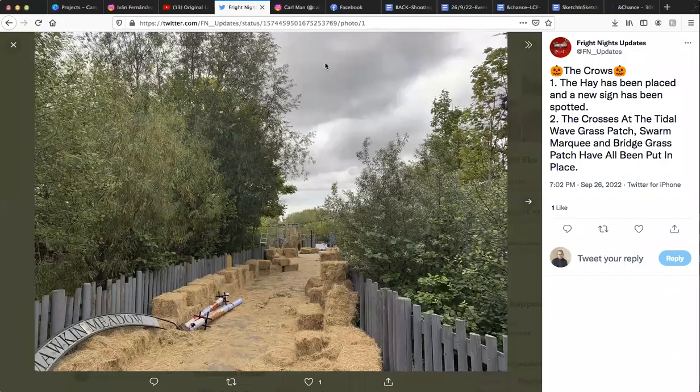Next bit in terms of construction, we're going to talk about the Crows, mainly the Crows of Morecambe Meadow, which is returning for its second year this year down at Sobel Live. So one of the most exciting things about the Crows of Morecambe Meadow this year is we've got a Morecambe Meadow sign. Now, this is something they didn't have last year, and I feel like this is going to expand the zone this year.